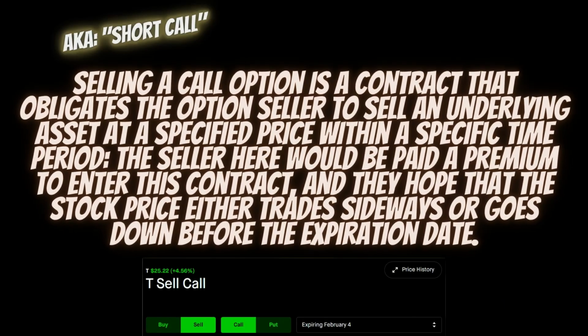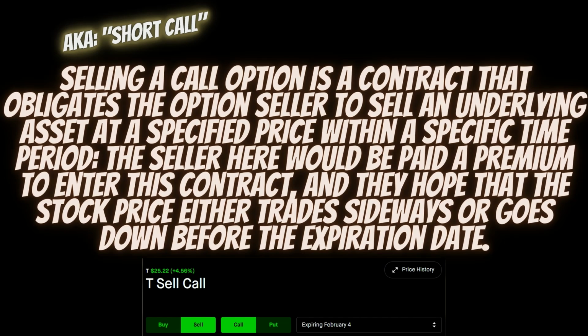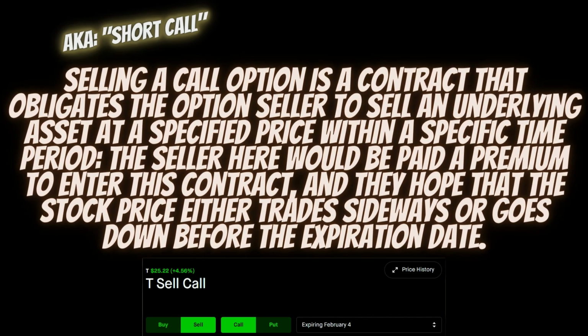Selling a call option is a contract that obligates the option seller to sell an underlying asset at a specified price within a specific time period. The seller here would be paid a premium to enter this contract, and they hope that the stock price either trades sideways or goes down before the expiration date.